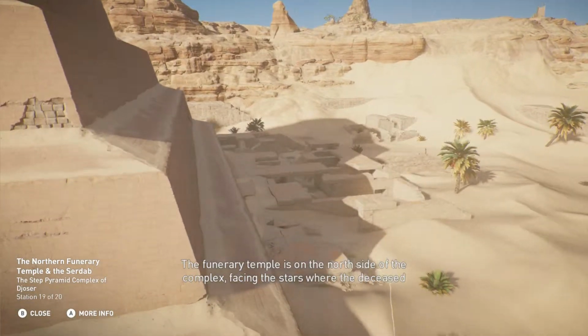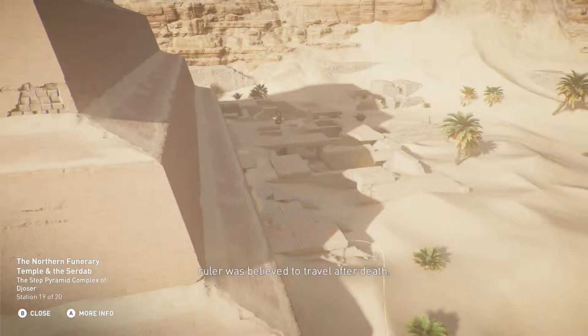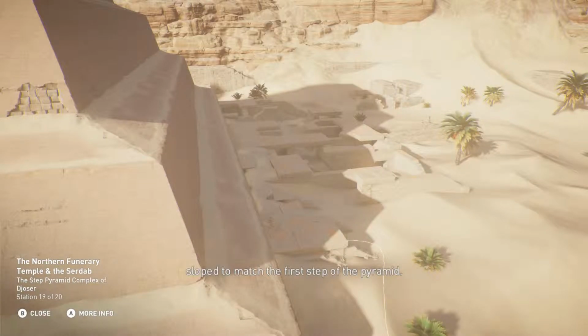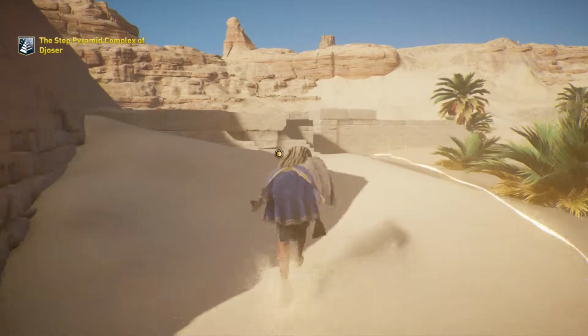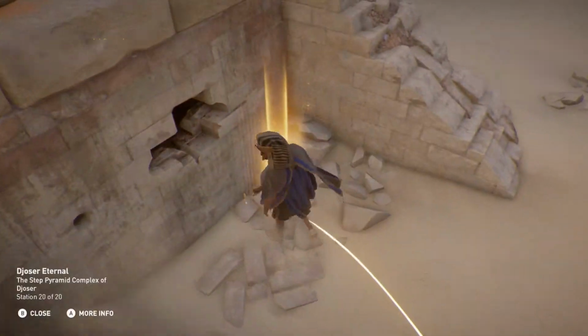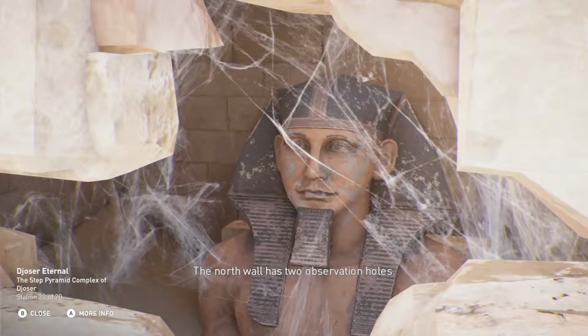The Funerary Temple is on the north side of the complex, facing the stars where the deceased ruler was believed to travel after death. Within this temple was the Pharaoh's serdab, or cellar. It is a small, enclosed space with one wall sloped to match the first step of the pyramid. The north wall has 2 observation holes.